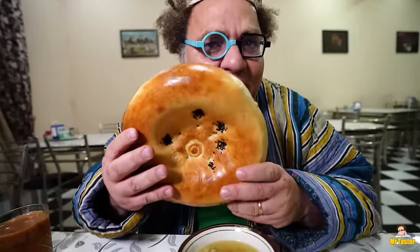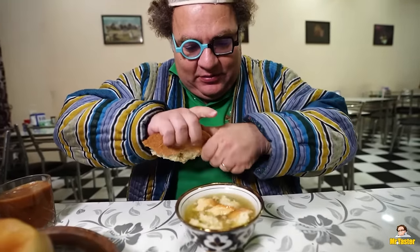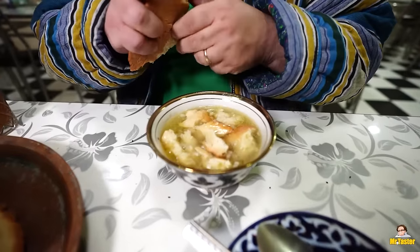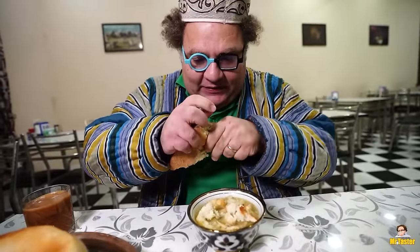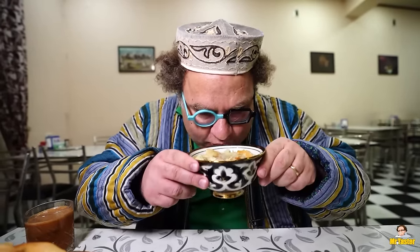So this is the soup. So delicious, and let's take the bread. Of course, Samarkandi bread. Oh my God, this bread is out of this world. Look at this. We slice the bread to pieces and we put it in the meat juice or soup or shurpa. Oh my God. This is gorgeous.